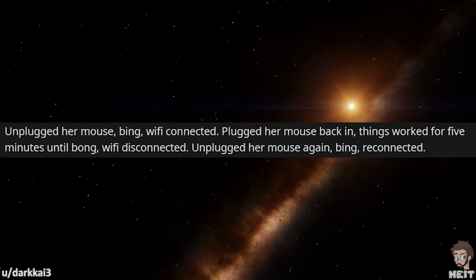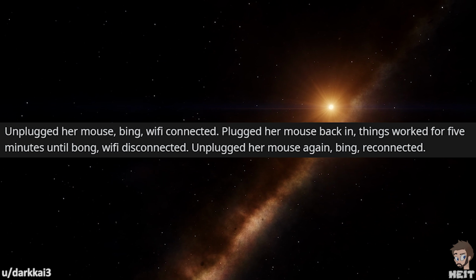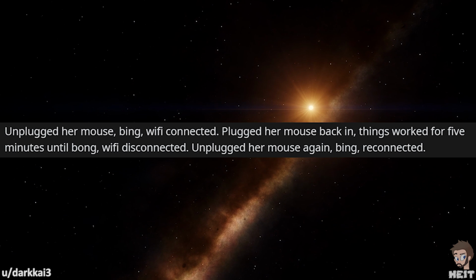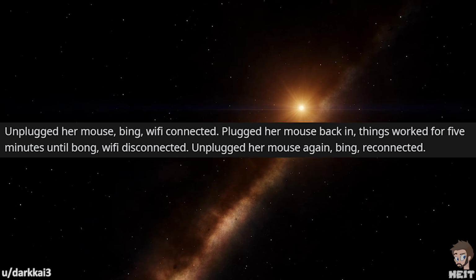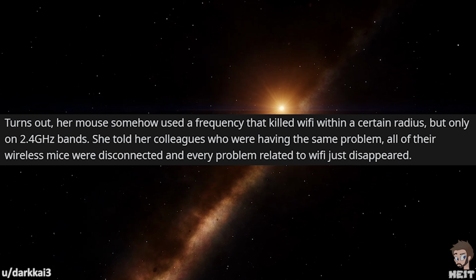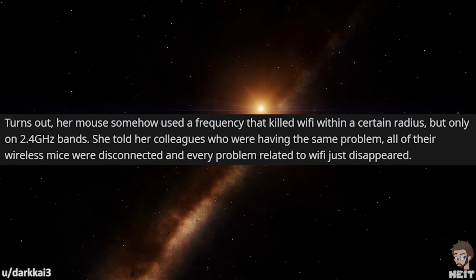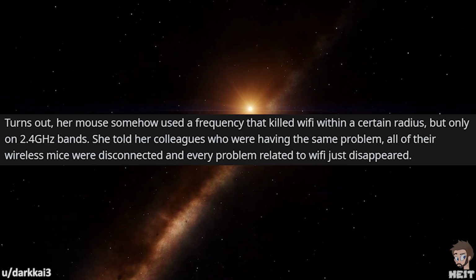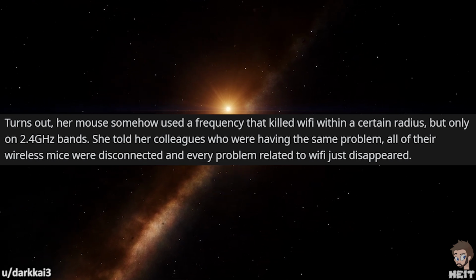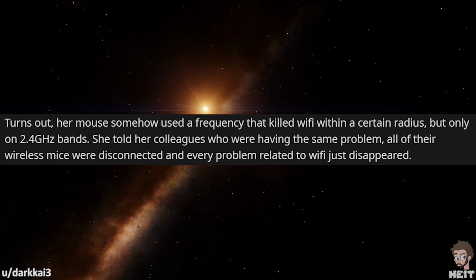Bing! Wi-Fi connected. Plugged her mouse back in. Thing worked for 5 minutes until bong! Wi-Fi disconnected. Unplugged her mouse again. Bing! Reconnected. Turns out her mouse somehow used a frequency that killed Wi-Fi within a certain radius, but only on 2.4G bands. She told her colleagues who were having the same problem. All of their wireless mice were disconnected, and every problem related to Wi-Fi just disappeared.